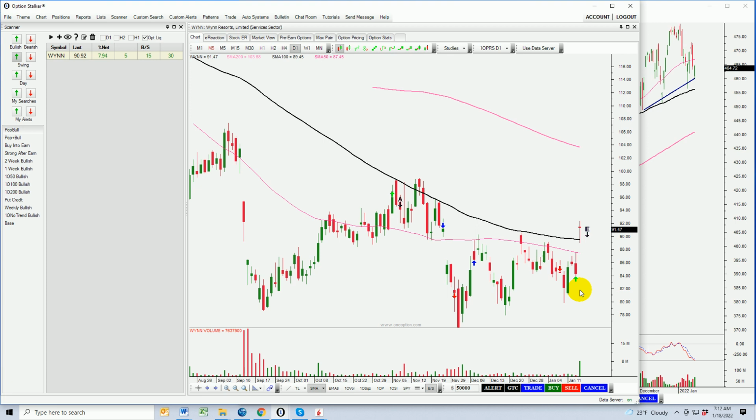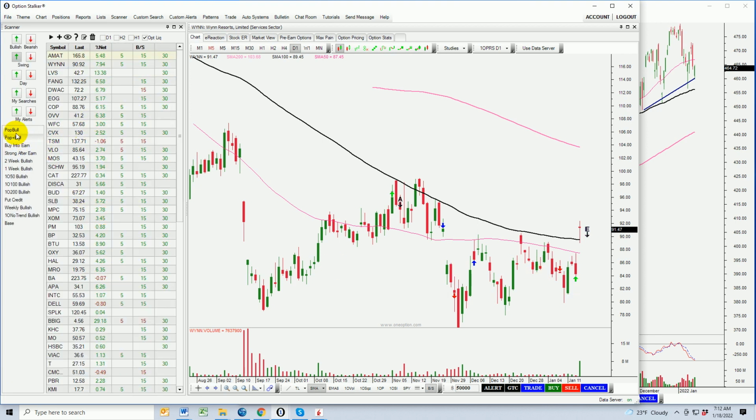So I don't like that in particular either. But if we go into Pop plus Bull, what's the difference between the two? These stocks were on the list Thursday. These stocks were on the list Friday. So this gives me one more bite from the apple. And as I look through the list, these are going to be some excellent swing trading picks.